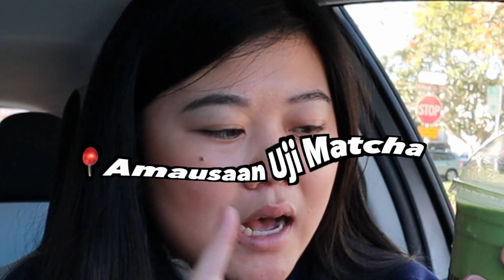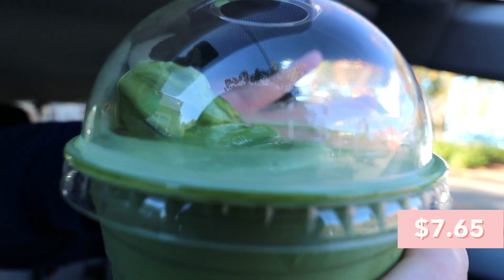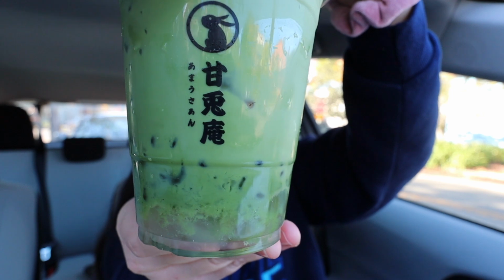Okay, so we just stopped by our first stop, which is called Amausaan Uji Matcha. I'm sure I did not say that correctly. When I asked them what their most popular drink is, they said it's this matcha latte with matcha soft serve on top. So I was like, let's get that. I also wanted to add boba to it, but they said they were all out of boba. So they suggested the magic boba, which I guess is what they call crystal boba. I've never heard of crystal boba being called magic boba before, but that's very interesting. I like that name actually.